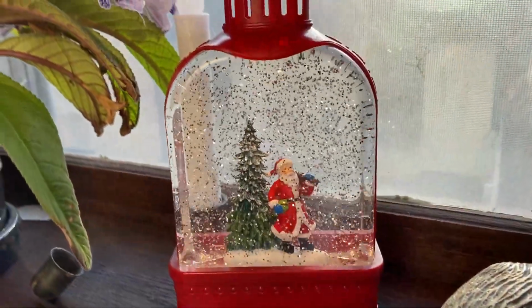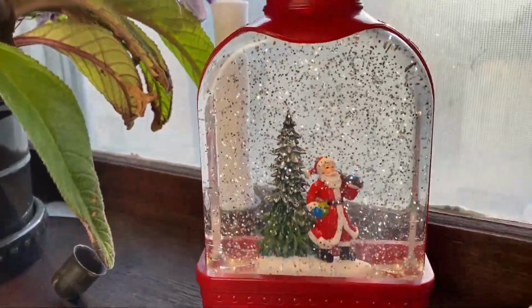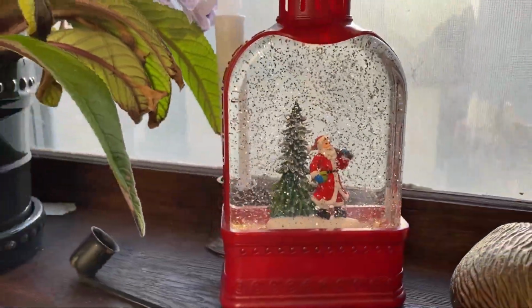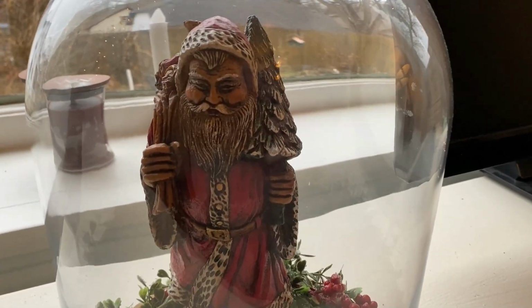Oh, and one other thing I wanted to show you that I have in this staircase window is this cool snow globe that I got at Walmart for $10 this year. So now I'm just gonna sit and relax and wait until it's dark outside, and I'll show you what everything looks like with the lights off.